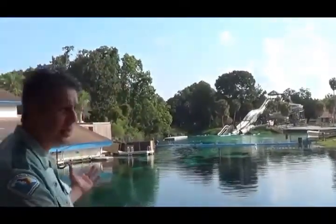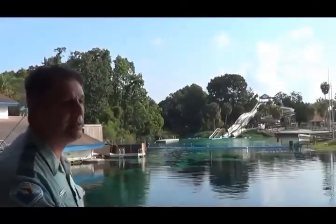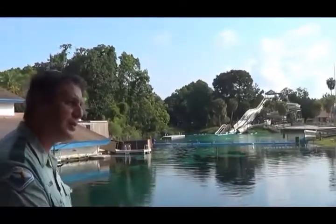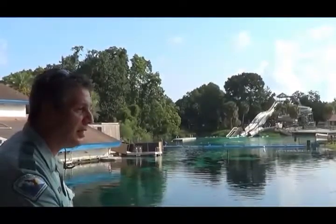But the brand has always been the mermaids. Just as Shamu is SeaWorld and Mickey is Disney, the brand of this attraction has always been the mermaids. So, we've been very fortunate.